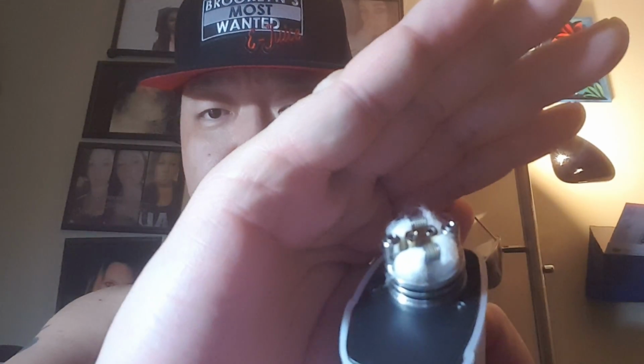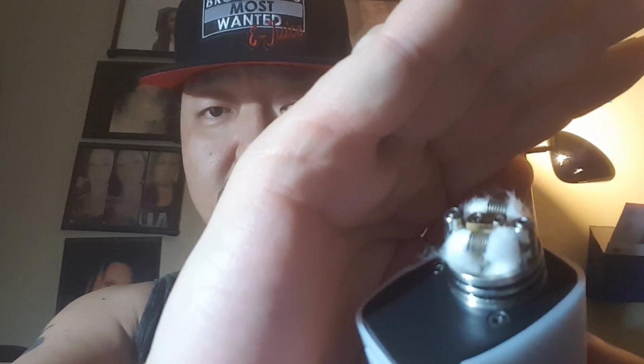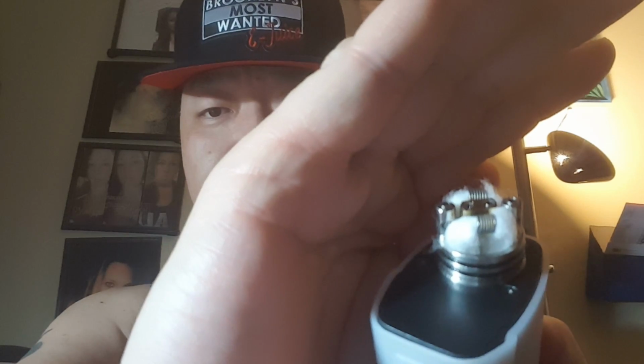Real quick, before I go any further, the only cotton that I use since I've tried this is Texas Tough Cotton. You can check her out on Instagram if you are interested. It is a solid wicking cotton. It holds juice very well. It does not have a very cottony taste, even on the first vape. Sorry about the focus, but I just wicked this brand new so that I get the full appreciation of the flavor. Like I said, if you are interested, Texas Tough Cotton on Instagram.